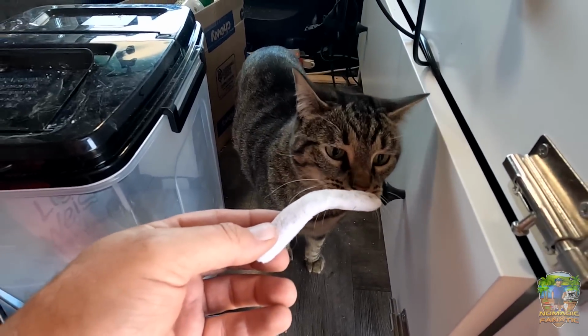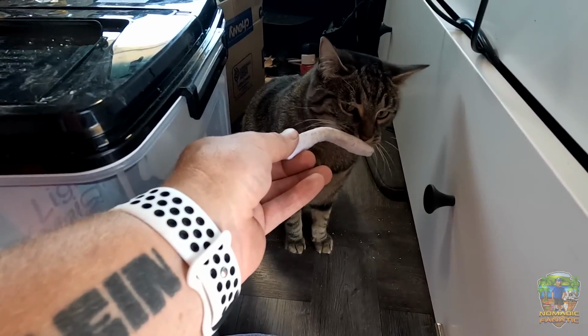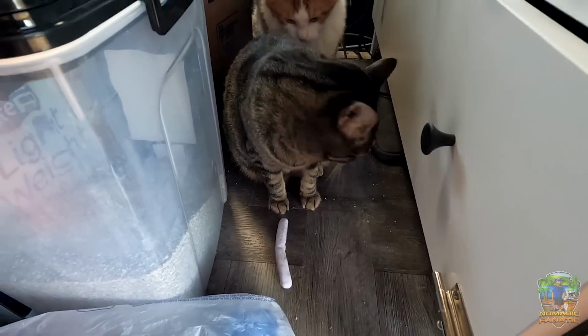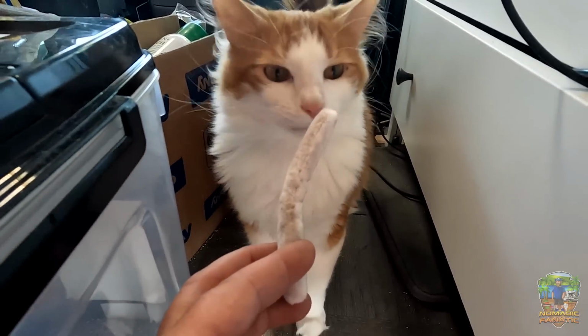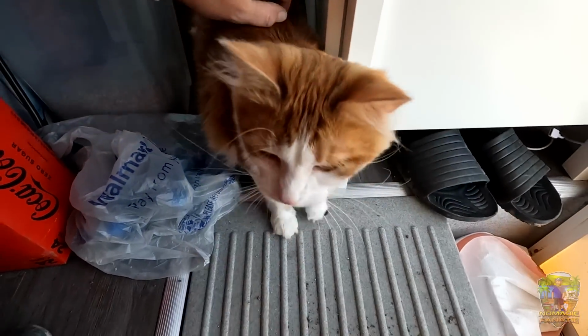Tara, is that your kitty joint that has catnip in it? Is there catnip in that one? Do you want it or anything? Opie's coming to check out your joint. Opie, this is a kitty joint. What does that smell like? That's pretty weird, huh? What do you think? Opie's not into it. Oh well.